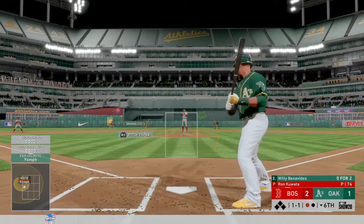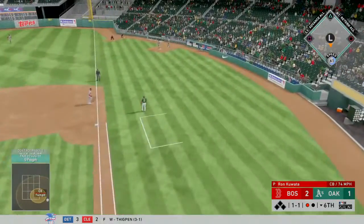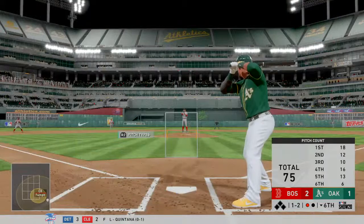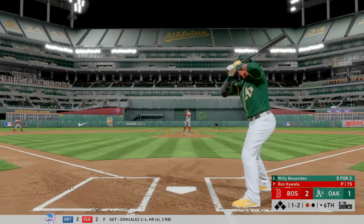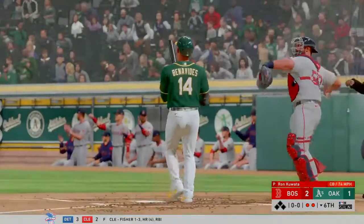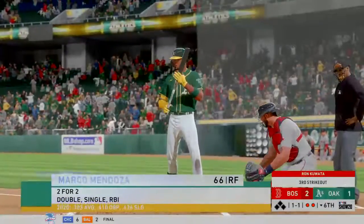Now in the box, Willie Benavides. He's 0 for 2 with a strikeout in this one. Grounded, fouled off to the right side. Low scoring game thus far, 2-1 here in the sixth. And you can tell he wanted to hold off, but he swings through the inside pitch anyway, and he becomes out number two.